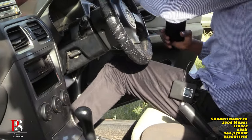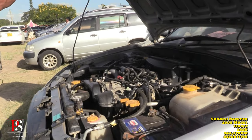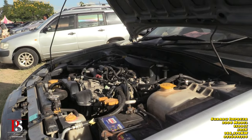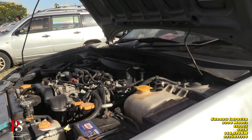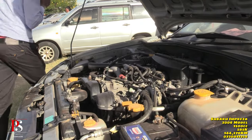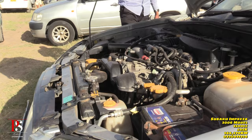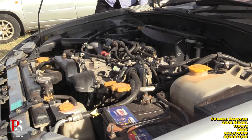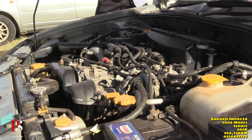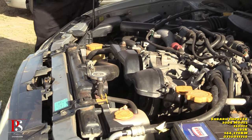Let me show you what we have in the boot of this car. The boot is very clean, as you can see, very, very well maintained. A very clean car. You can call the line again. This is a Subaru Impreza 2006 model, 1500cc, fully loaded. The ask is 585,000 Kenya shillings. The line is 0720-811-756, guys. If you want this car, you might want to reach out.